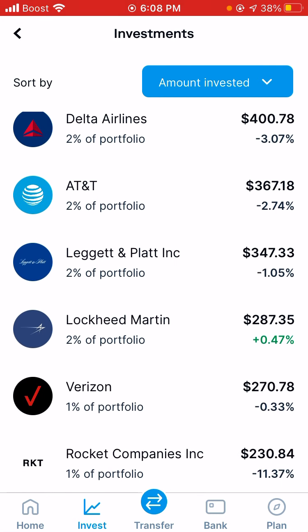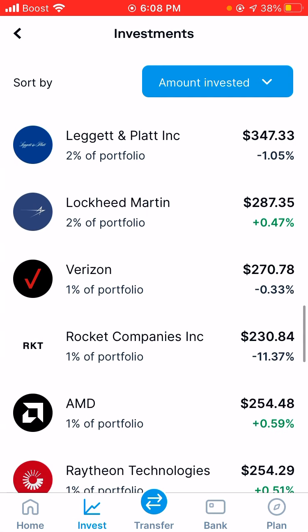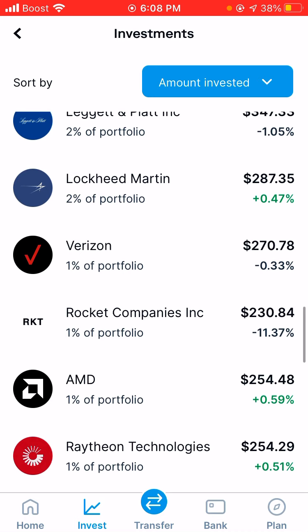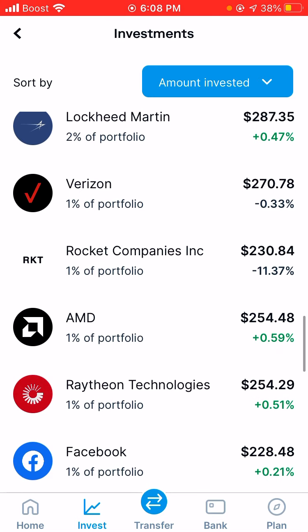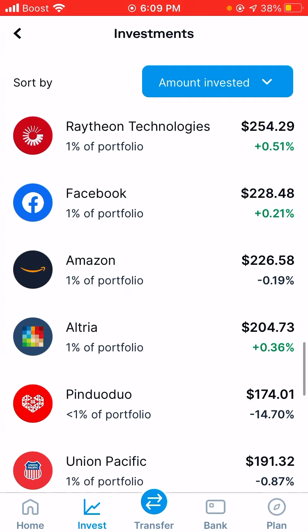AT&T, Leggett & Platt, which is a furniture maker. They have a great dividend that is a dividend growth. It's a dividend aristocrat, or maybe even better, maybe a dividend king or something like that. Lockheed Martin, Verizon, Rocket Companies, AMD, Raytheon Technologies, Facebook, Amazon, Altria.